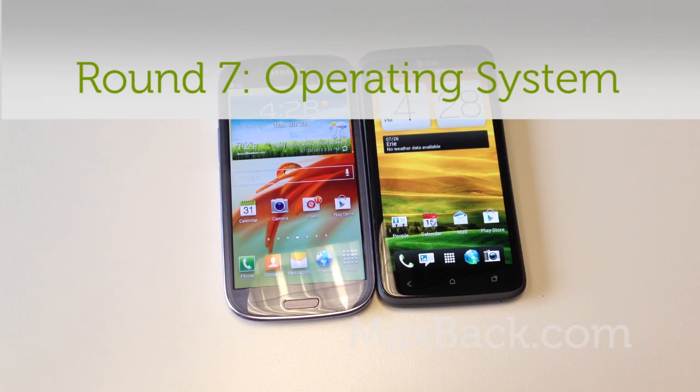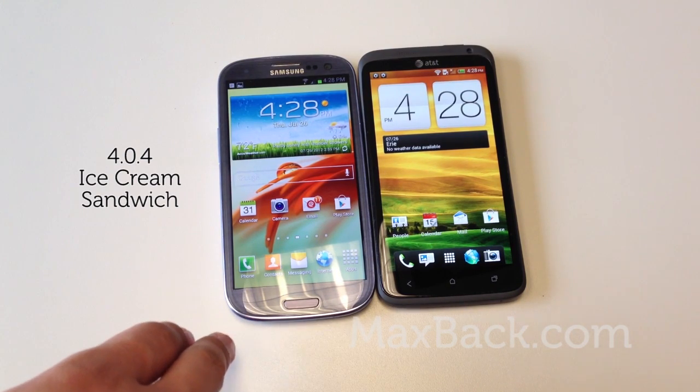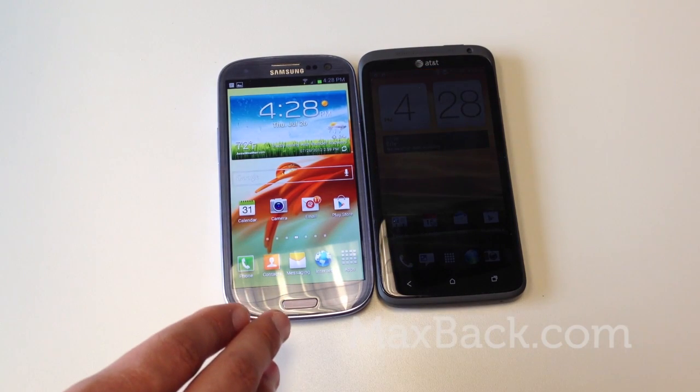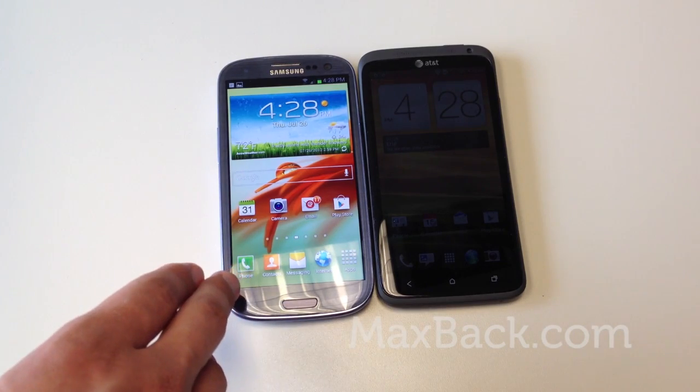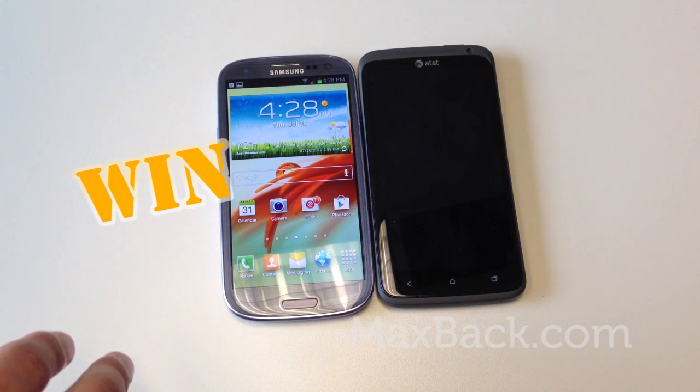7, the operating system that comes on the Galaxy S3 is 4.04 Ice Cream Sandwich, whereas the HTC One X only has 4.0 Ice Cream Sandwich. The space between the two operating systems gave the Samsung Galaxy S3 a bit more fine-tuning. So that's another win for the Galaxy S3.